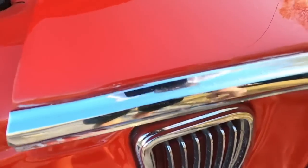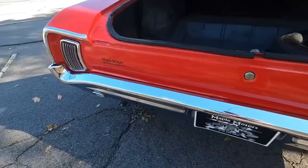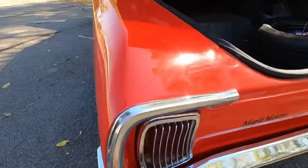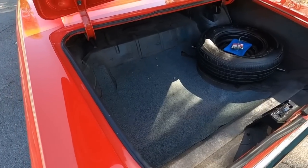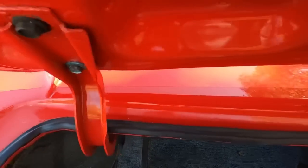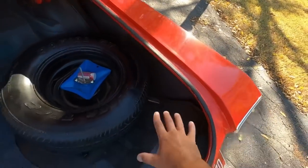A little bit of pitting on your tail lights. A little bit up here on the top trim too. Very light. In your jamb, the seal looks good all the way around. So does your jamb. Not bad at all. Spare in the trunk.